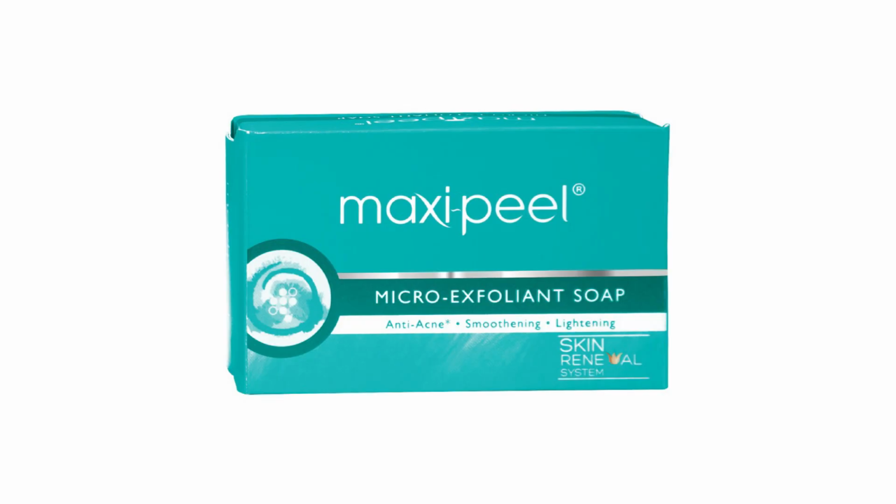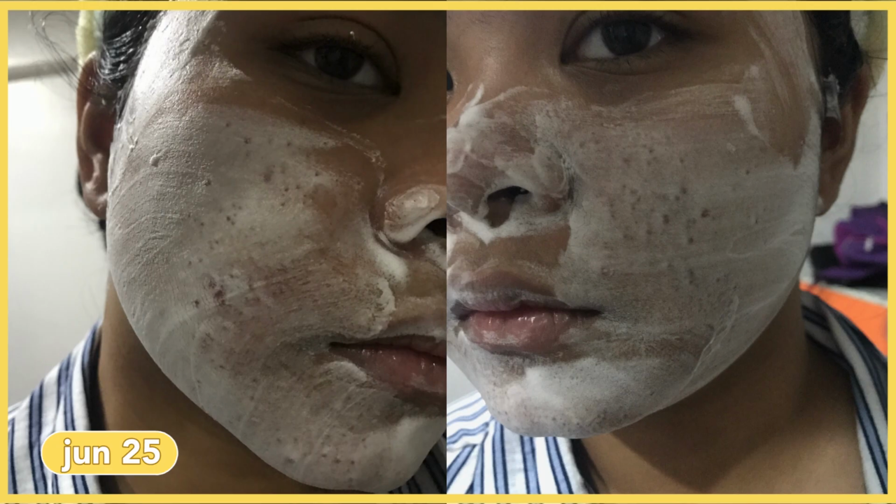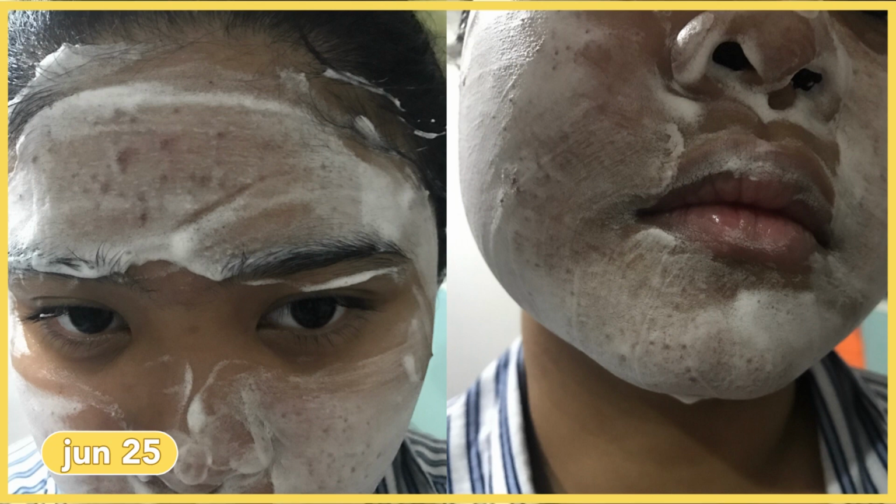It was obvious, but I couldn't get my hands on Tretinoin, and so out of desperation and haste, I just got a micro-exfoliant soap with those little exfoliation beads from one of the top Tretinoin solution brands here in the Philippines. It had HA, BHA, and a little bit of Tretinoin. I would lather the soap up in my hands, smear the lather all over my cheeks and forehead, basically all over my face, and let it stay there until it dries up like a mask.